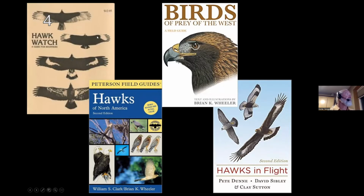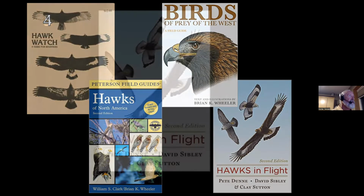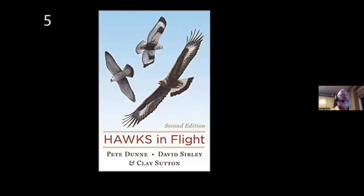But of these 3 or 4 guides I'm presenting here, what I wanted to highlight is this Hawkwatch guide, which was done for Cape May, and Dunn, Sibley, and Sutton all contributed to creating that guide. Over time, it's evolved to the most current version, Hawks in Flight. If you were just getting into raptors, or maybe you wanted to study them in more depth, all of those books, plus the other ones out there, are all really good. But this is a good one for identification.